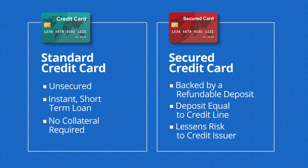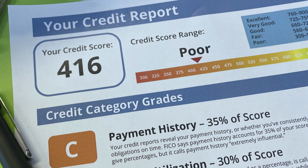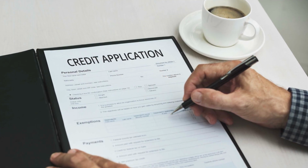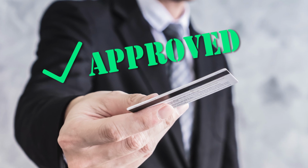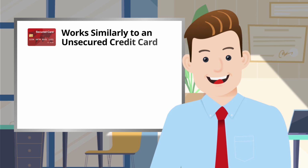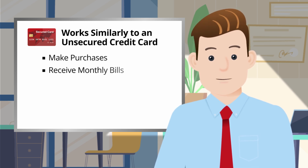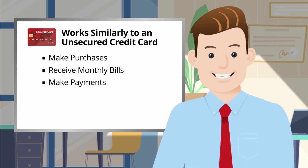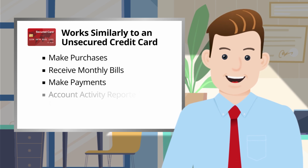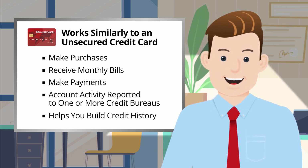The security deposit makes a cardholder less of a risk, so even people with low or no credit scores can usually be approved for a secured card, so long as they can make the security deposit. Otherwise, a secured credit card works similarly to an unsecured credit card. You make purchases with it, you're billed monthly, and then you make payments. Your account activity, just like with an unsecured card, should be reported by the card issuer to one or more of the credit bureaus, which helps you build a credit history.